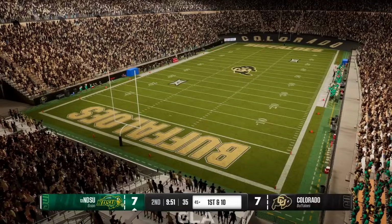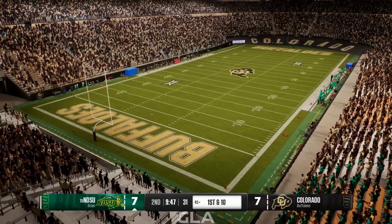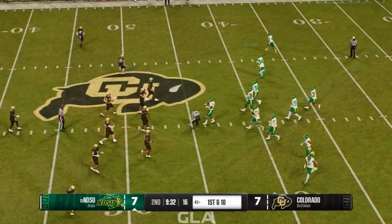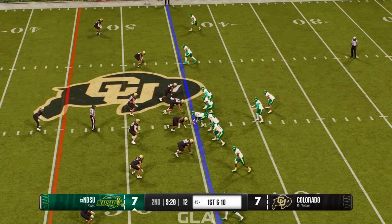All right, defense, that's what we can't do. We can't give up this many chunk yards on the ground. Got to commit more guys to the line of scrimmage. Got to get those running backs on the ground. That's way too easy. No big secret what they're trying to do here. They've kept it on the ground. It's 1st and 10.